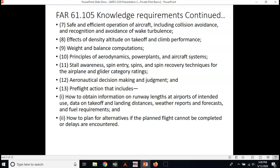pre-flight action that includes how to obtain information on runway lengths at airports of intended use and data on takeoff and landing distances, weather reports and forecasts and fuel requirements, and how to plan for alternatives if a planned flight can't be completed as planned.